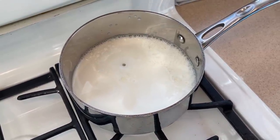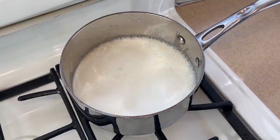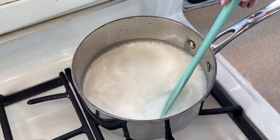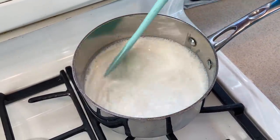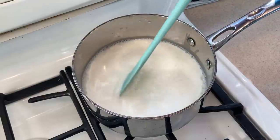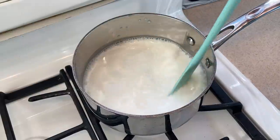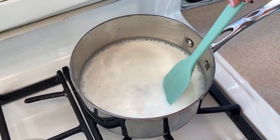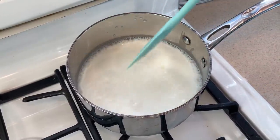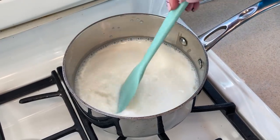I have it on the back burner, which is my simmer burner, which is exactly where I want it to be. We have to keep this at a nice low temperature. What I'm doing is I'm just taking my rubber spatula and going around. The most important thing with this is that we dissolve all the sugar. The sugar has to be dissolved. If it's not, we're going to end up with a very, very grainy sweetened condensed milk, and we don't want that. So we're going to just keep doing this until the sugar is dissolved.